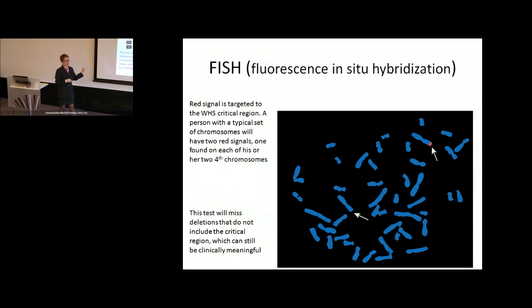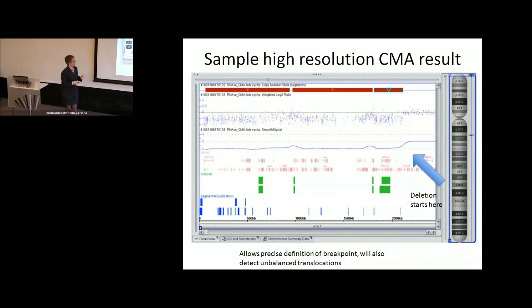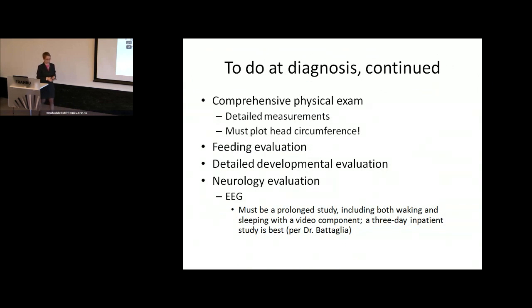And of course, this doesn't pick up the extra pieces unless you use a second probe targeted to the extra piece, which would mean you'd have to know what it was before you did the study, which is essentially impossible. So that's the other useful thing about this particular study. So this is the diagnostic test that we want people to use if possible.